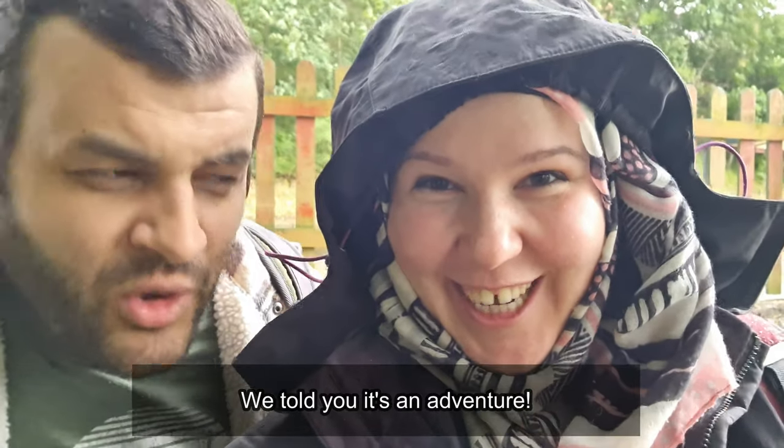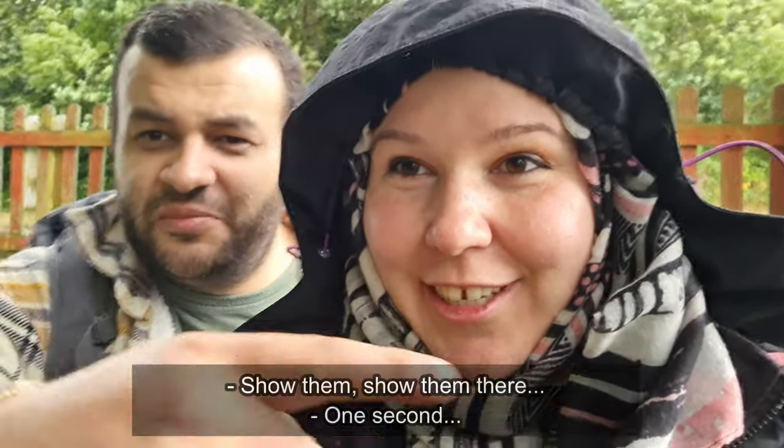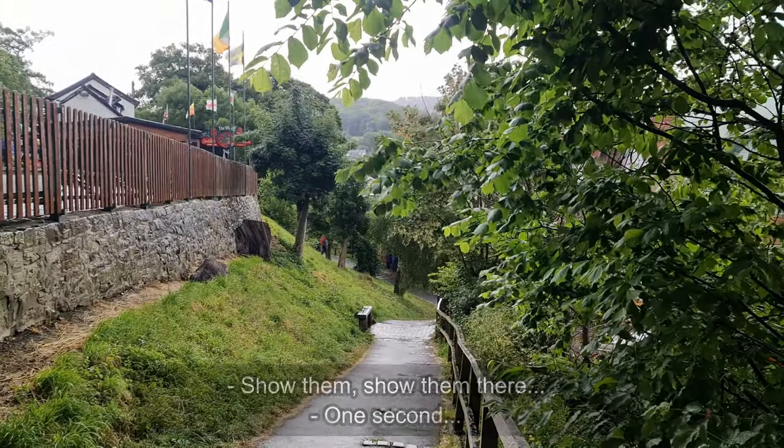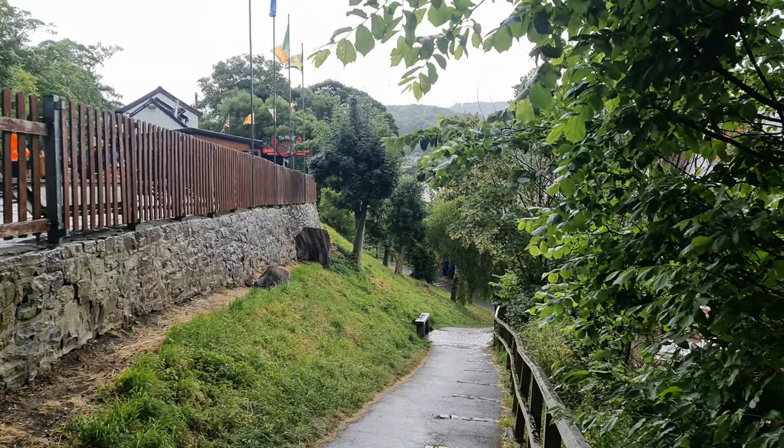We told you it's an adventure. So we are hiding under a tree, by the way. So it may look like, oh, what are you guys talking about? It doesn't look like it's raining. Yeah, but actually outside, show them there. Oh, now it's not so bad. Exactly what we want to show you. It's not so bad anymore.